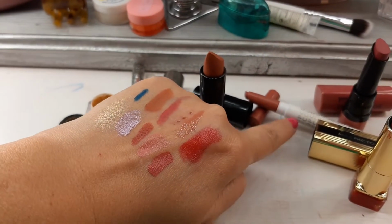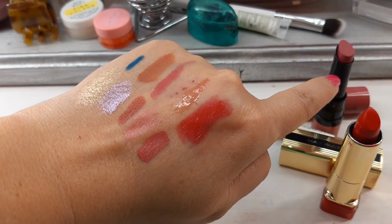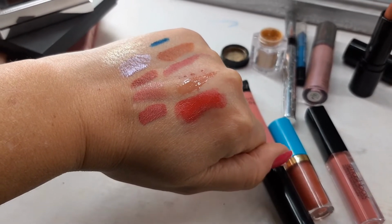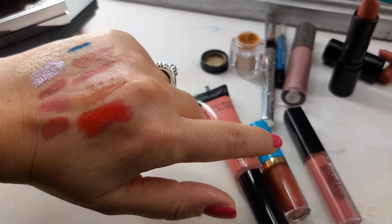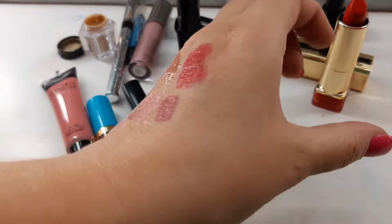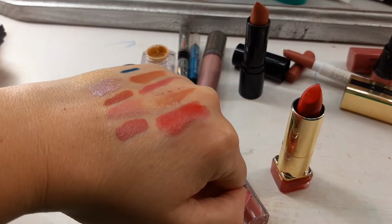Underneath the liquid shadow, we do have this ColourPop one, and beside the ColourPop one, we do have the Bourjois lipstick. Then coming down here, we have the Bodyography one. That is the one on the left, second to the bottom. Beside that, we have the lip gloss from Tarte. And then underneath the Bodyography one, the one on the very bottom on my left is the Smashbox liquid lipstick. And then the very last one on the bottom on my right would be the Max Factor lipstick right there.